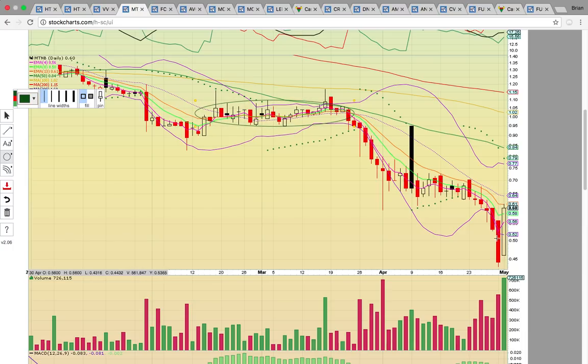They pulled it back, and then today there was a volume spike. This is a thinly traded stock. If this is your cup of tea, this is my penny stock video. If it gets above the middle Bollinger Band at 64, that'll be a clue that it's heating up.